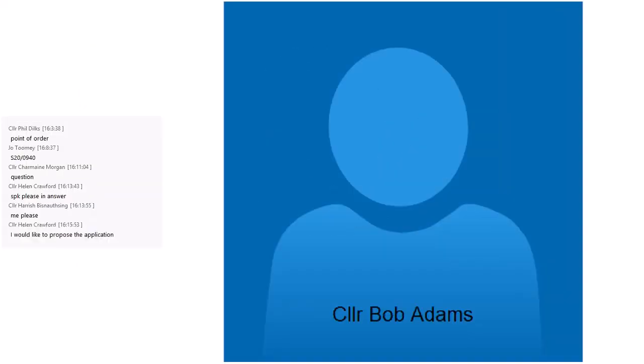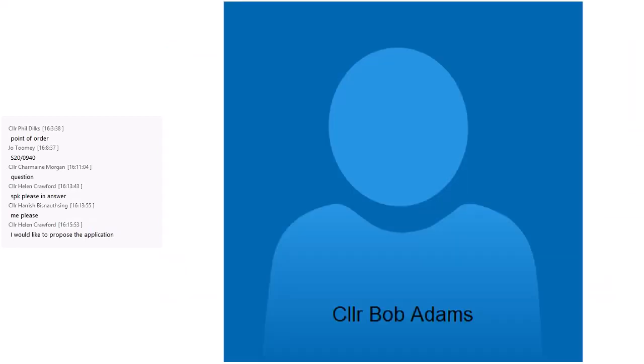There's nobody else wishing to ask a question, I don't think. Can I propose to go to the officer recommendation, Mr. Chairman? You can second it because Helen Crawford has already indicated in the chat box that she would like to propose it. So we have it proposed and seconded to approve the officer recommendation. Can we move to a vote, please? Shelley? Thank you. Councillor David Bellamy?